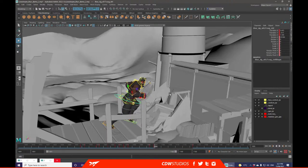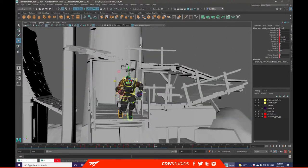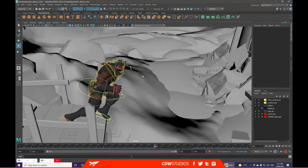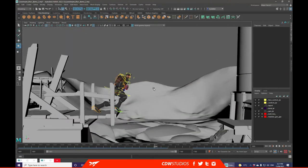This is probably going to be the weakest pose that I've got here, mostly because I'm not quite sure how I want him to actually jump off of this yet. Because I do want him to do the slide, so I reckon the air pose is probably going to dictate how this is going to look.